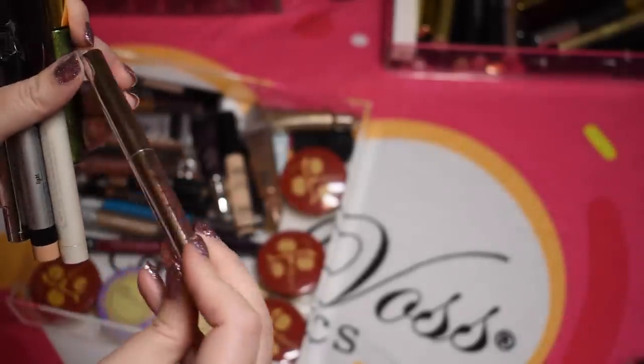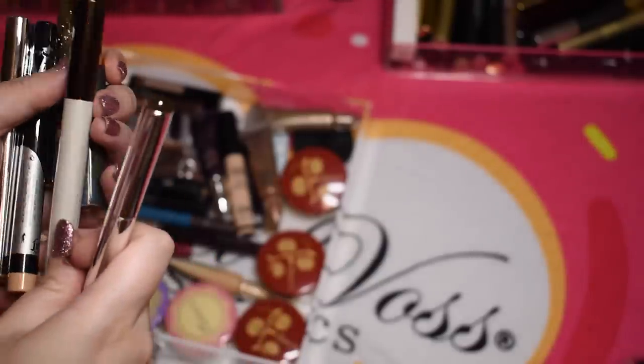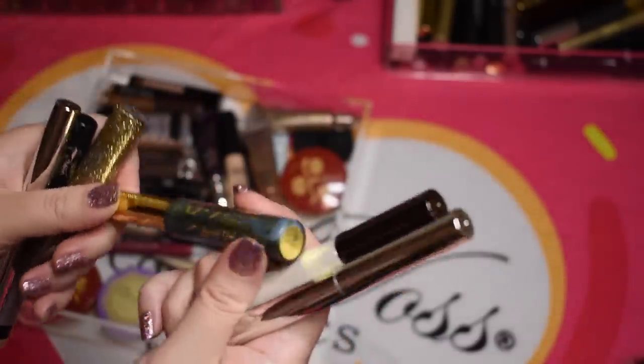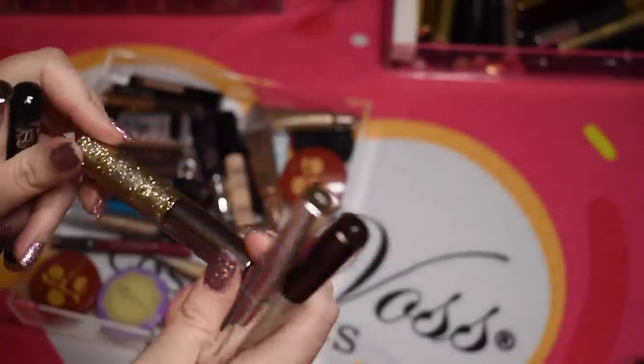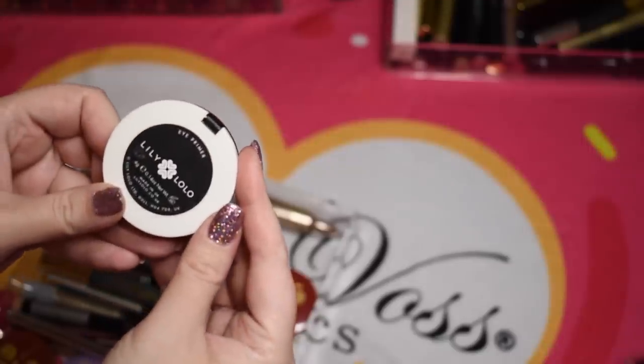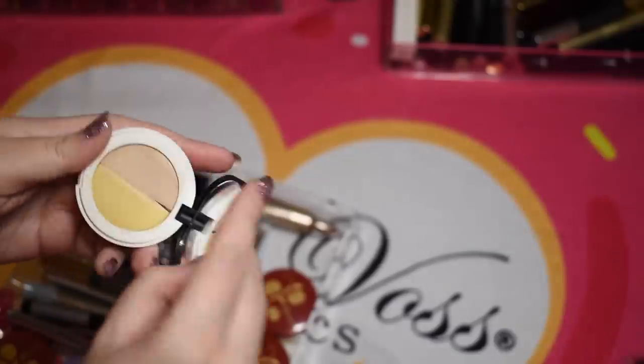I also have a lot of glitters in here and cream shadow sticks. So these are from Mally here. And then I have some JD Glow, the liners. They're pretty nice. And I do love these heavy metal glitter liners from Urban Decay. I have a Lily Lolo eyeshadow primer. I picked that up on Terror Baby's recommendation because she has dry eyelids also.